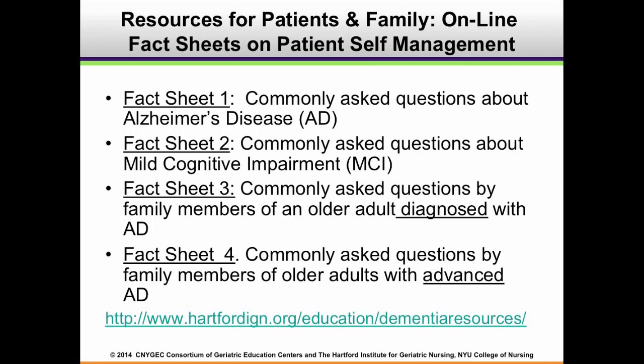Here at the Hartford Institute, we've developed 4 fact sheets which we think might be very helpful as resources for patients and for family. These fact sheets are online at this URL. You're welcome to download them and give them to patients, and family members and other informants that come in with the patient. And you're also welcome to put them in your office, to copy them and make them available to patients. They're pretty much one-page fact sheets.